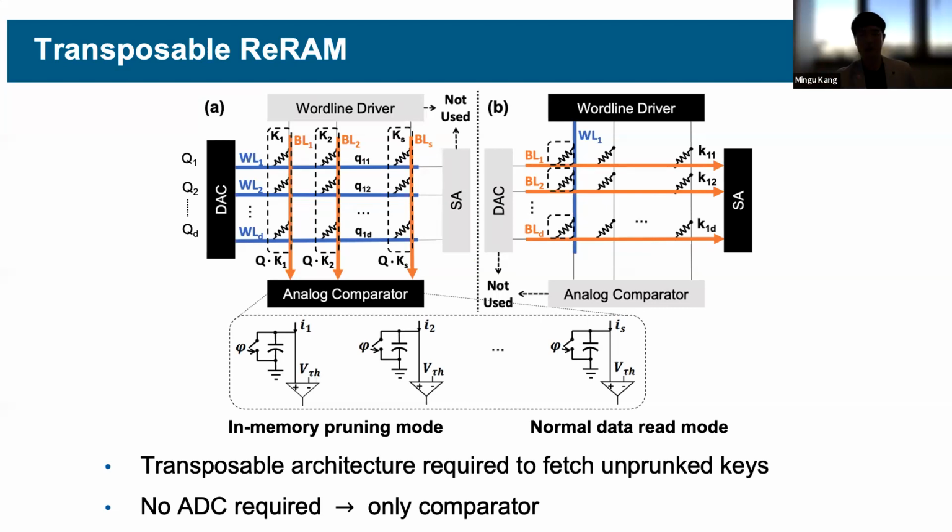Here, I told you that the ADC is actually a big problem in in-memory computing. Given my experience, as soon as you attach the ADC, half of the benefit of in-memory computing is gone, because the analog to digital conversion is so expensive. But here, we don't need the analog to digital conversion; we merely use a simple comparator. Because of that, the energy consumption is nearly negligible.